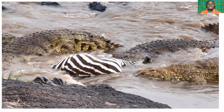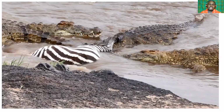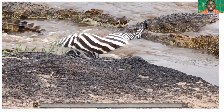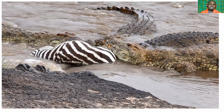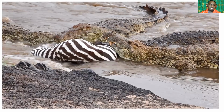They can get up to 5 meters long. That is the longest Nile crocodile that researchers have ever recorded in the area. So they are very, very long. And they weigh between 500 to 700, even up to 1,000 kgs.